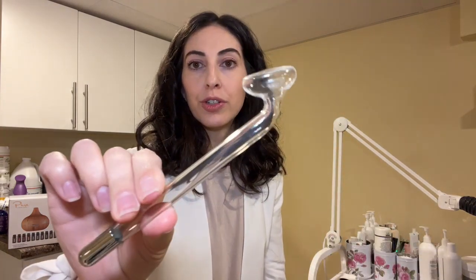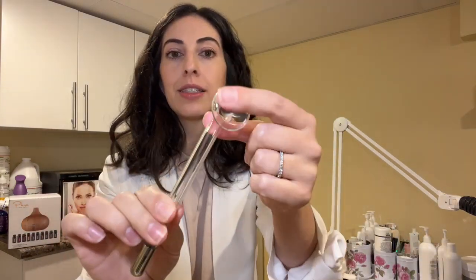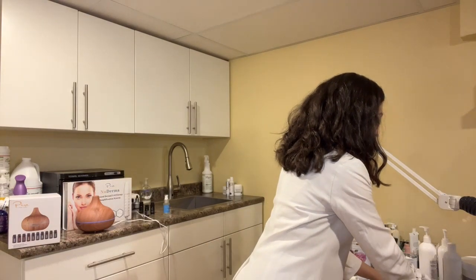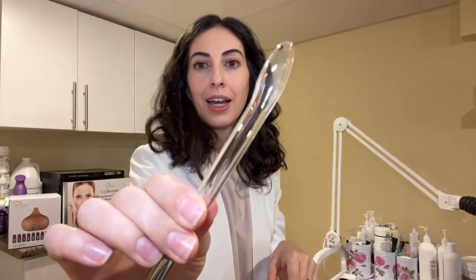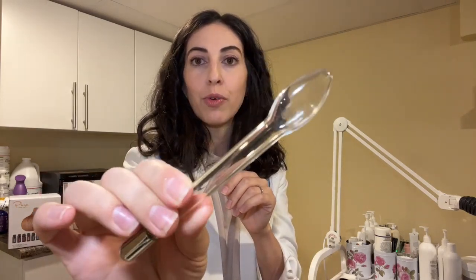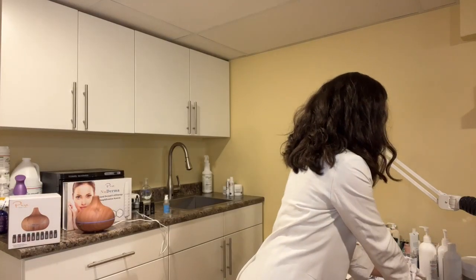First, you get the mushroom tube, which has this nice, diffuse, wide surface. This is great for the forehead, the cheeks, the chin. You get the tongue tube. I know some estheticians, this is their favorite one because you can really get into the nooks and crannies around the contours of the nose, the nasolabial folds. So that's a great tube.